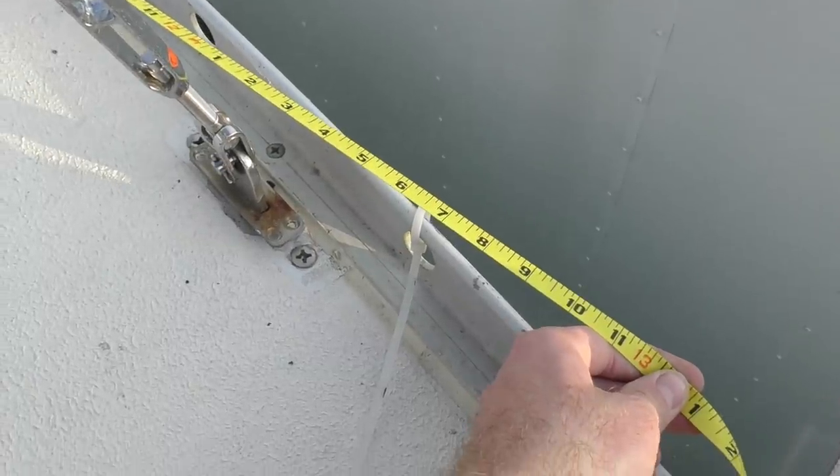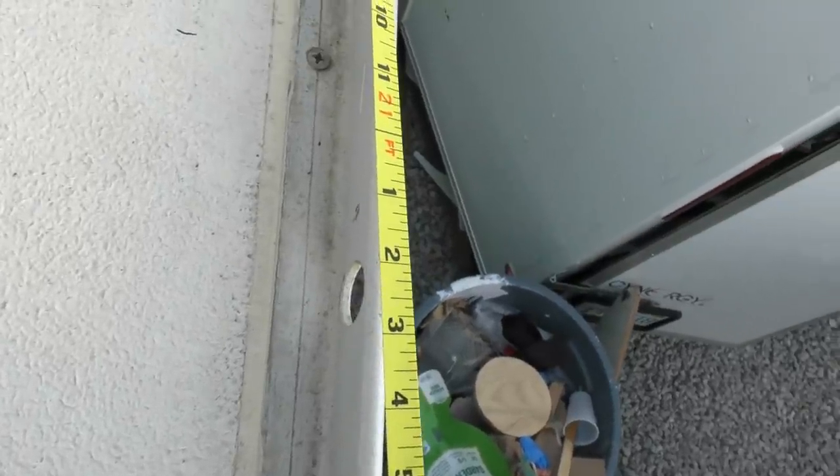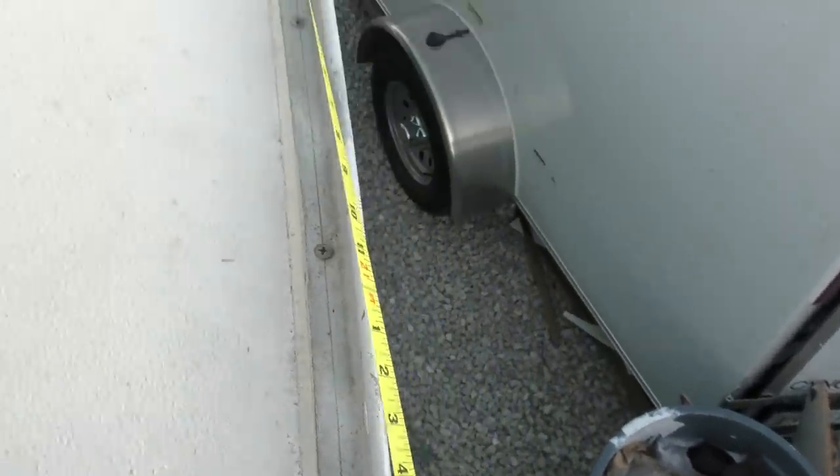So the first position is gonna be right over here. So we figured this would probably be the most forward position we'd ever put that block, so 12 foot 6 inches. This is the aftmost position we'd ever put that block, so 21 foot 2 inches.